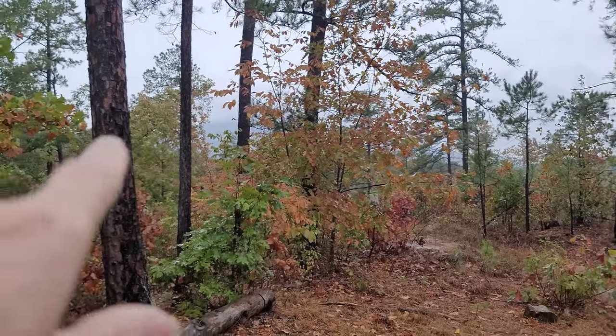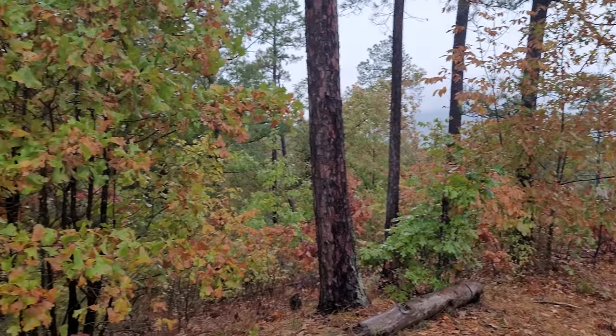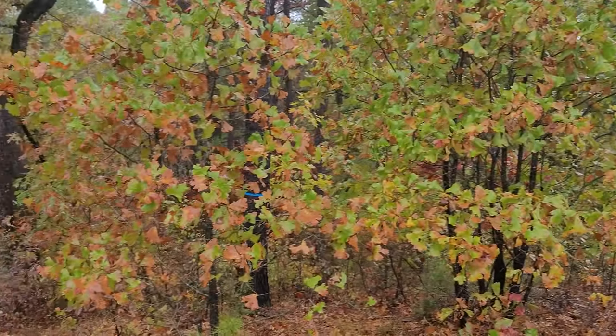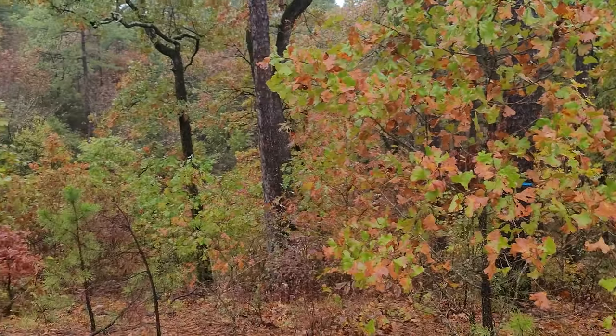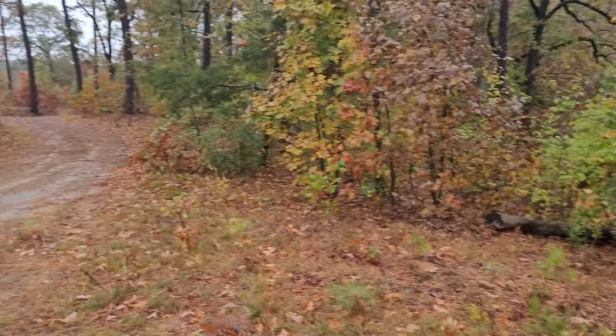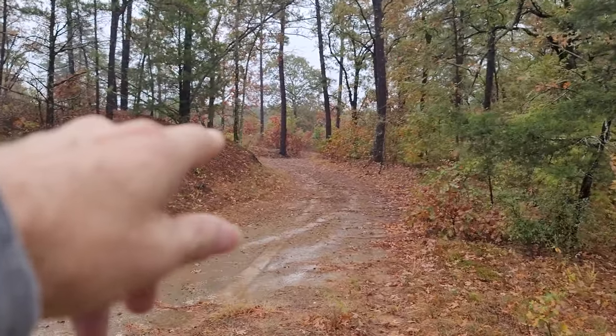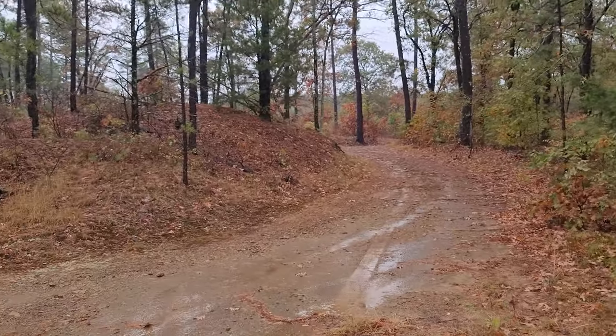I don't know if it's really foggy, it's raining, but there's a mountain peak right there. And it has a circle drive. The road's right there. You come up and we come to the left, but this road goes to the right also.